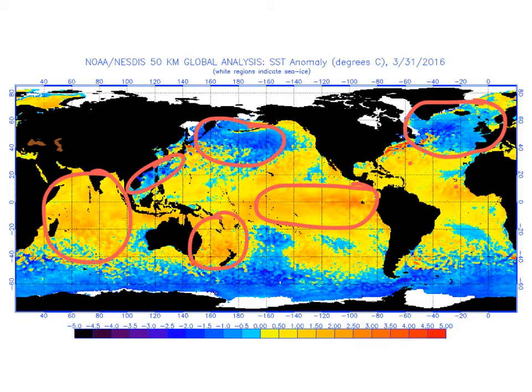I think 2016 is going to be so heavily influenced by sea surface temperatures globally that the climate models are going to struggle with this one, but it's absolutely critical this year in terms of what happens both with the Northern Hemispheric summer and the hurricane season as to how these sea surface temperatures develop. And of course, we're trying to keep you up to date with that here at weatherweb.net.